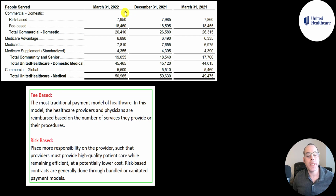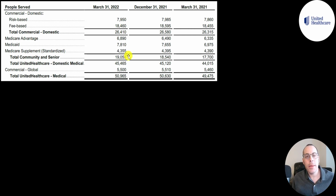8,000 customers are risk-based, 18,000 fee-based. Fee-based is the most common model used in this industry. In this model, the doctors are reimbursed by the insurance companies for whatever services they provided. Risk-based is done through bundled packages, so the healthcare provider has to provide more efficient care. They have over 19 million members on Medicare and Medicaid, and 5.5 million outside the US.